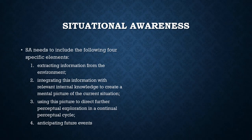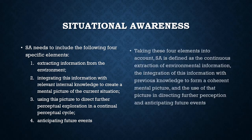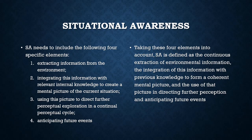SA needs to include the following four specific elements. 1. Extracting information from the environment. 2. Integrating this information with relevant internal knowledge to create a mental picture of the current situation. 3. Using this picture to direct further perceptual exploration in a continual perceptual cycle. 4. Anticipating future events. Taking these four elements into account, SA is defined as the continuous extraction of environmental information, the integration of this information with previous knowledge to form a coherent mental picture, and the use of that picture in directing further perception and anticipating future events.